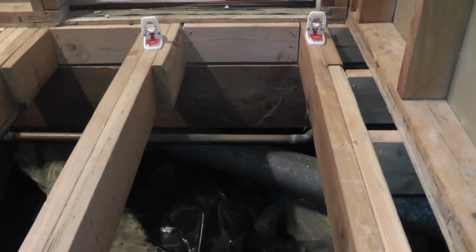Hey everyone, so I am back in the bathroom once again, and I took a few weeks off, and part of the reason for that absence is that I got really busy with work, but also because I had a little mouse issue to deal with.